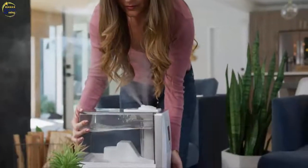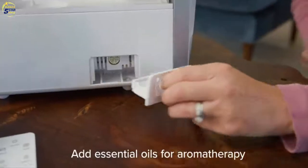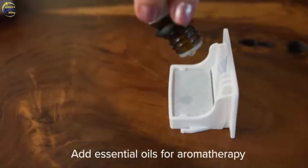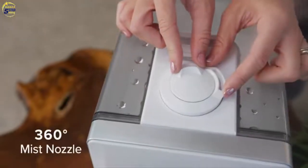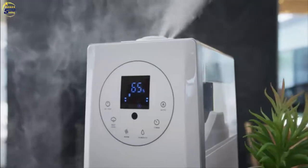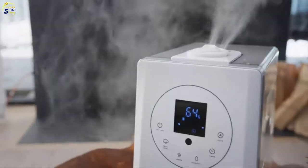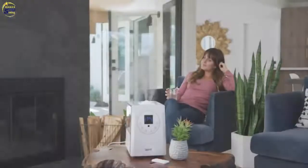If you want to feel refreshed, try aromatherapy. Use the humidifier's aroma box to fill your air with fragrance. Direct the mist toward you with the 360-degree mist nozzle. No matter how dry your air gets, LEVOIT's LV600HH is the perfect solution for a comfortable home.